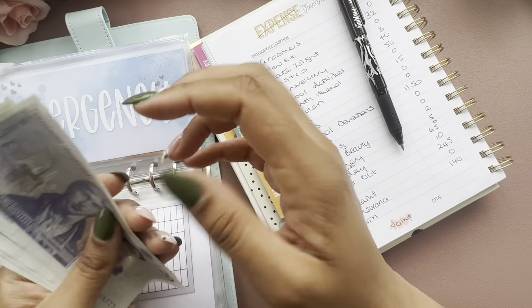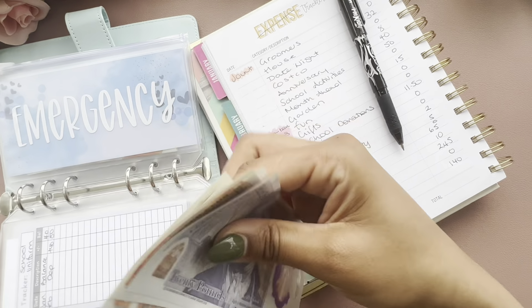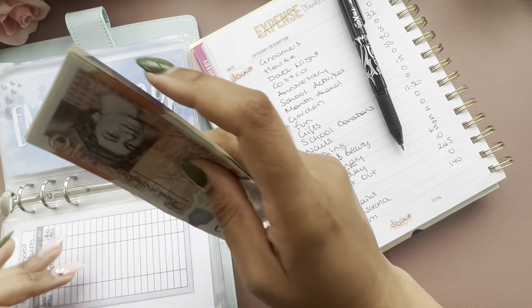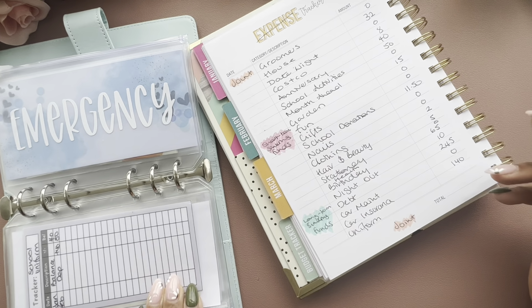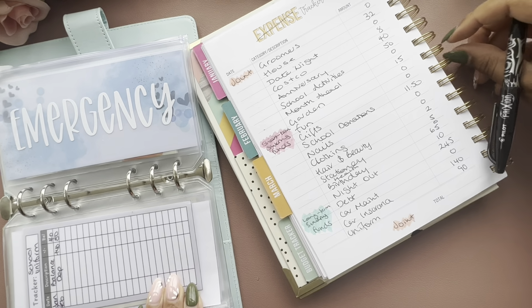So it says 80, so I've got 20, 30, 40, 50, 60, 70, 80, 90 in this one. I haven't updated that. Yeah, if you did want to try and separate your money and you don't have one, I really enjoy those little banks. So 90.